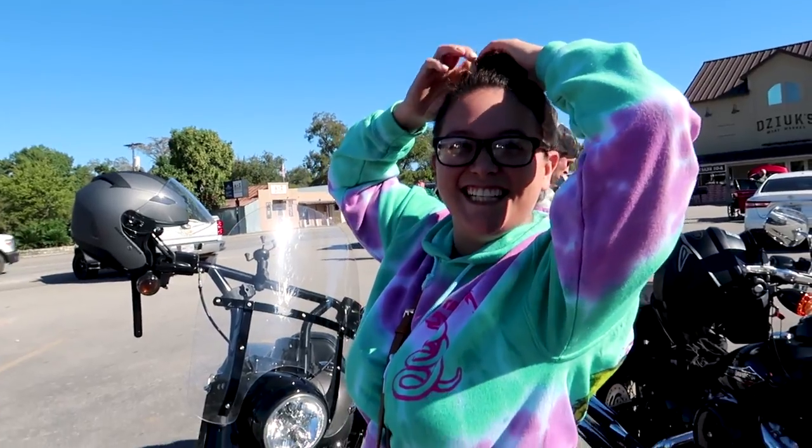Also, I'm wearing chaps, guys. I finally broke down and got some chaps for this winter that we have. I don't have any real cold gear, so I got some chaps. Loving it so far. I can see why people wear them now.